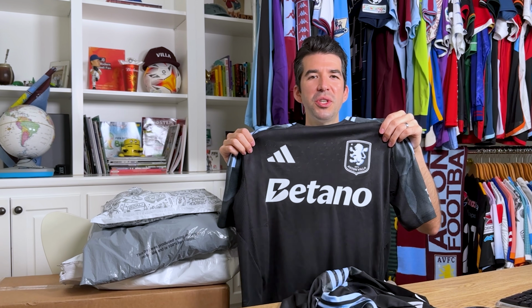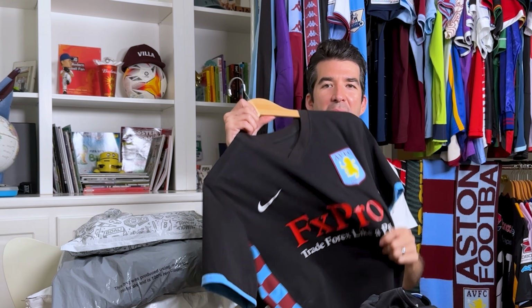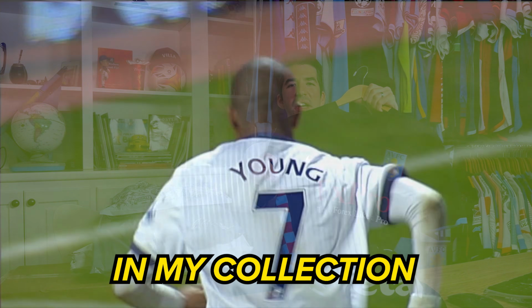Another reason I purchased this was because it reminded me of the shirt that started it all. My first football shirt was a Villa kit, the 2010-11 away. Ashley Young on the back, of course, and it's the only black Villa kit in my collection. At the time, I had no idea that 15 years later, I would go on to have nearly 100 football kits and that this would be my job, or at least part of my job. Football is wild, keep following your dreams.